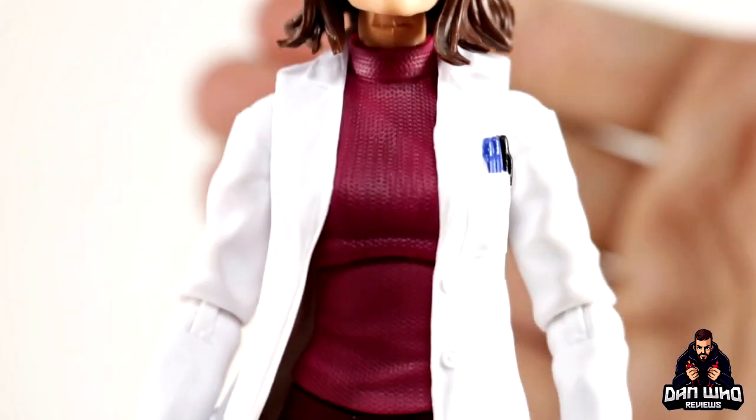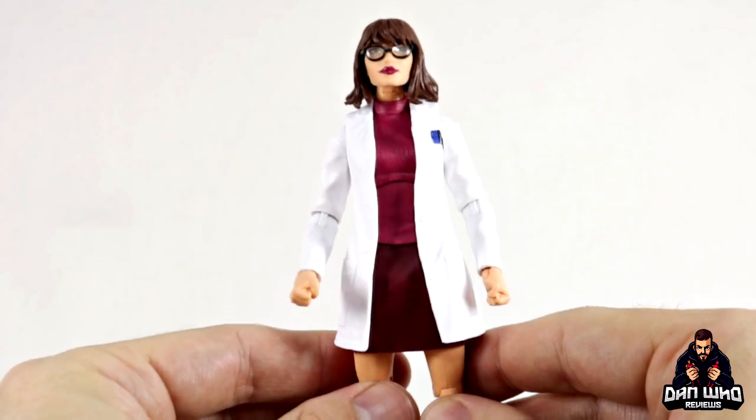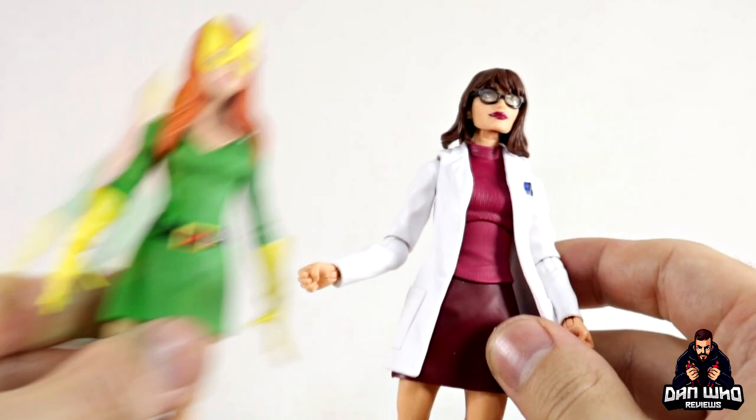You've got her pens in her jacket there, and I do apologise, the white on white is not a good look. But underneath that, she's just wearing the same sort of skirt and top that we see Gwen Stacy wear. I think even Marvel Girl used the same sort of outfit of choice underneath. Yeah, I'm assuming they do.